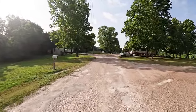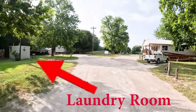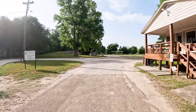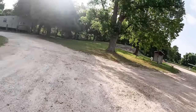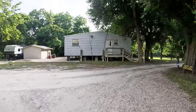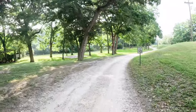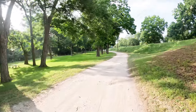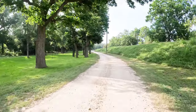Now here on the left, a little gray block building, that is the restroom. According to a sign over there, there's a boat ramp restoration project going, but the boat ramp is high and dry because the lake is low and pretty much non-existent. This is a very beautiful little setting. All these big, huge pecan trees down here.